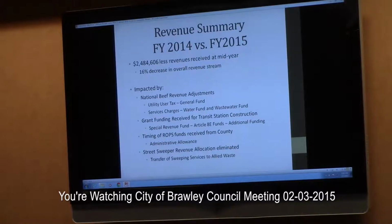The revenue summary, basically what we projected, or currently now, if we look at this time last year, we are actually down $2.4 million in revenues, and that's overall budget. And this is just a comparison on actual, which comprises national beef impacts, which have been accounted for in the current budget. Those fluctuations, we do have water conservation measures that have taken effect, and it could be impacted as well as any special revenue funding that we receive, if it's grant revenue or any contributions that we receive just based on project activity.